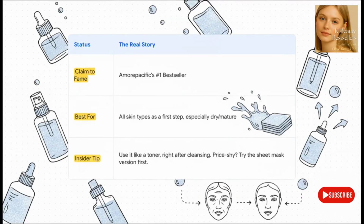Okay, now listen up, because the insider tip here is everything. Even though it's called a serum, you want to use it like a toner, right after you cleanse. Very first step. It's got this special blend of 5 Korean herbs that just wakes up your skin and gets it ready to absorb everything else you put on top. It is a holy grail for dry and mature skin, but it's so lightweight that even people with oily skin absolutely love it.